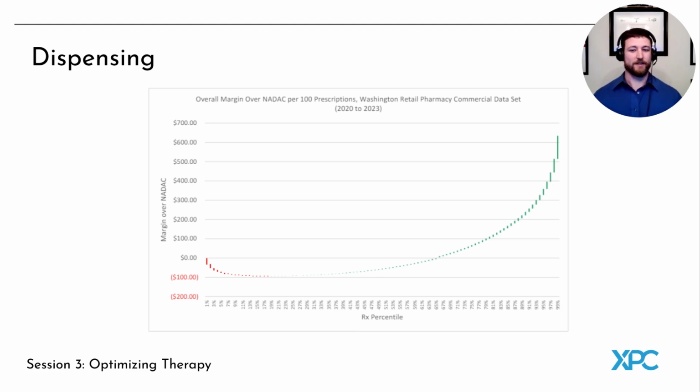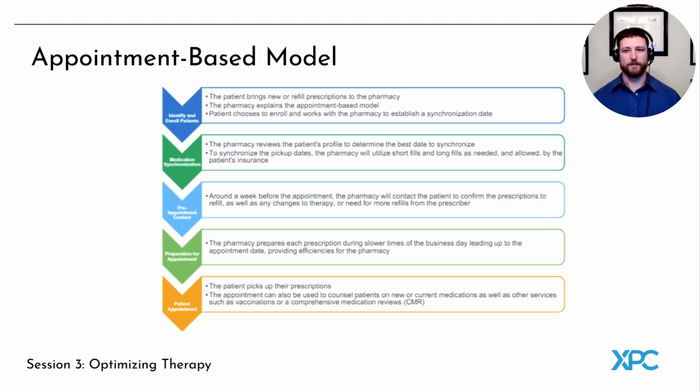The pharmacies can't really control their reimbursement for these prescriptions or when those high reimbursement prescriptions are sent to their pharmacy. And so many are looking to offer other services to keep the business viable, such as over-the-counter products and clinical care. The appointment-based model is a foundational program for improving medication adherence and providing efficiencies for the pharmacy.